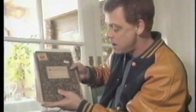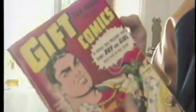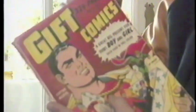Here's one that really drove the teachers crazy. This one looks exactly like a composition book, so you could smuggle it into class. Here was a special issue, 324 pages for 50 cents. Can you imagine that? Look at that. It's like a small phone book.